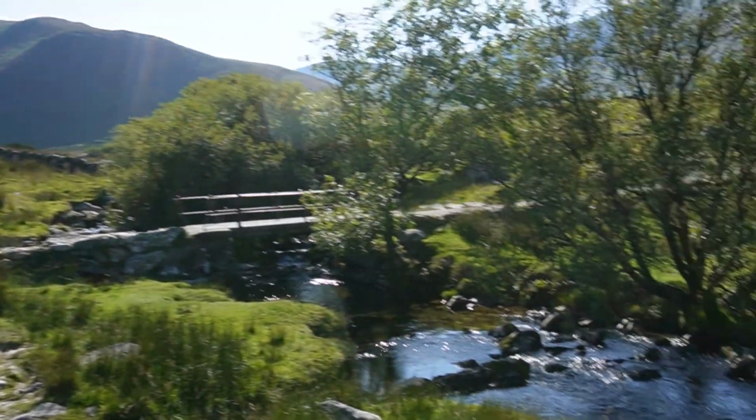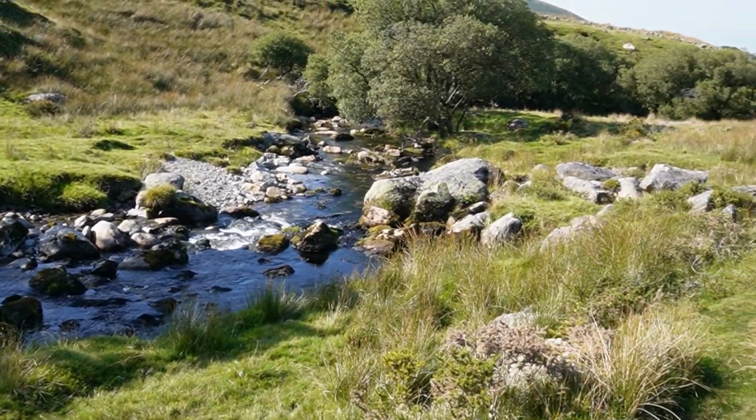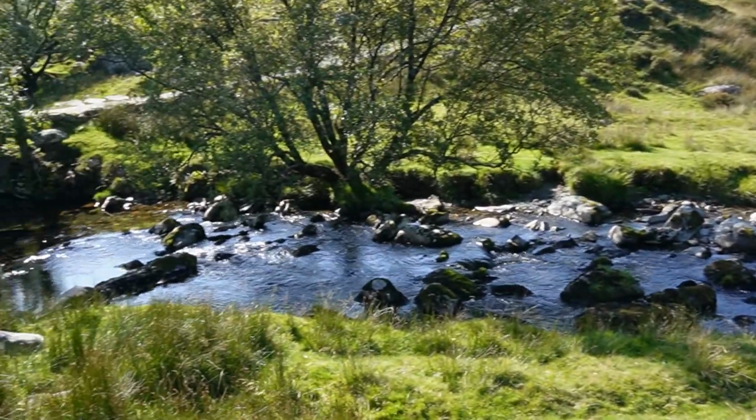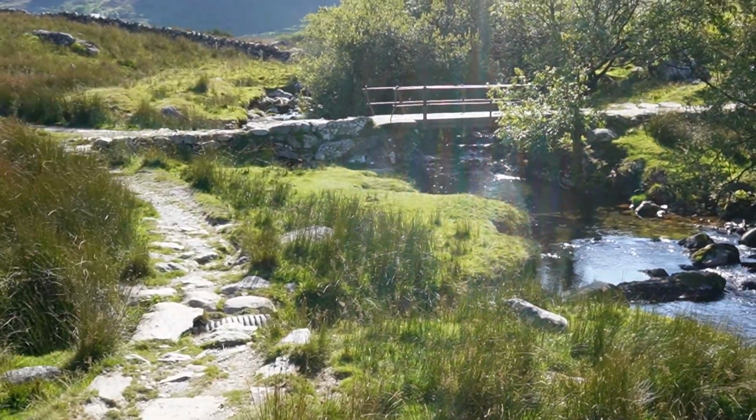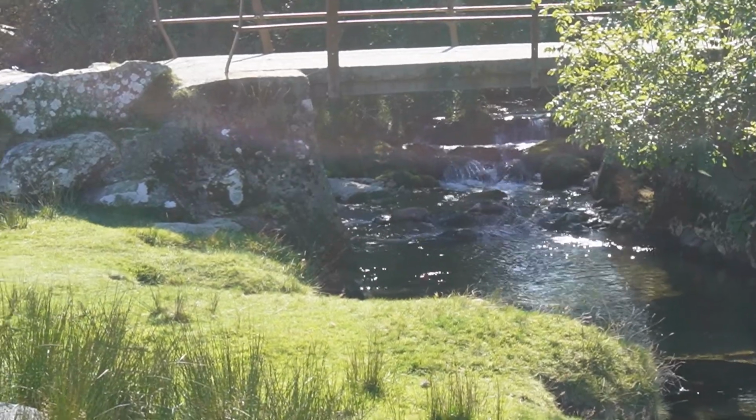These beautiful little waterfalls. I can hear a chopper. Let's see if I can see it. Isn't that nice? Just zoom in under there. Lovely.